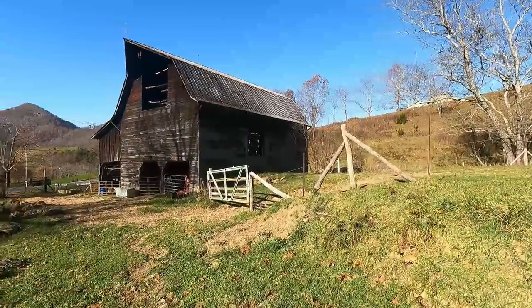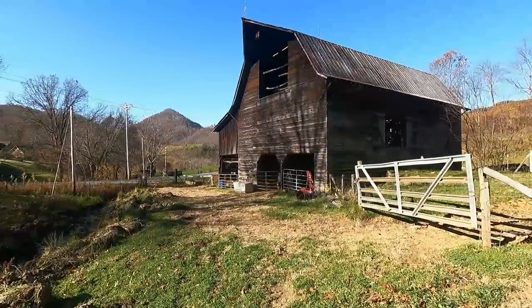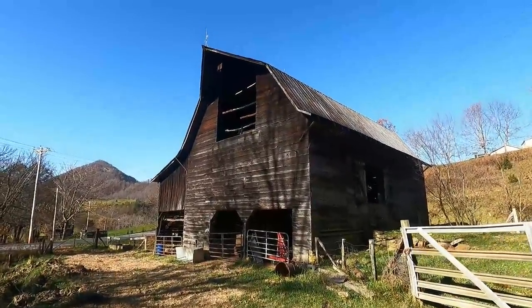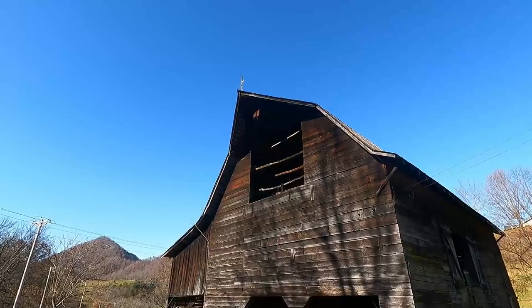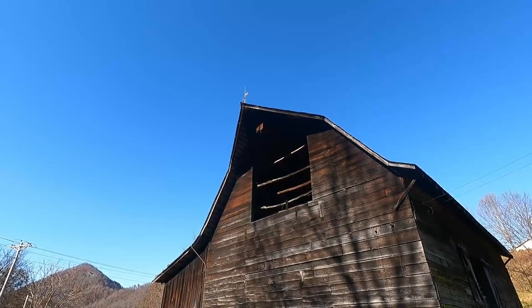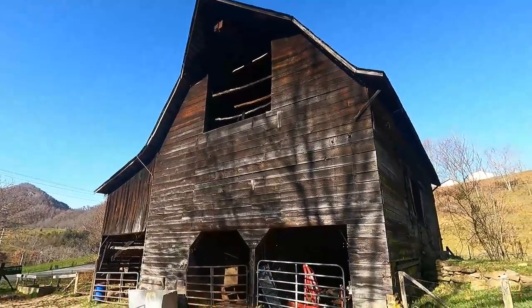So this is the big barn. What is that barn, about 75 by 75, something like that? Yeah, it's pretty good size. And it's a long way up to the tip top. And the weather vane up there is original to the barn. So that weather vane is over 100 years old. Close to 100, sure enough.